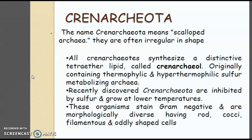It means scalloped archaea because they are often irregular in shape. All Crenarchaeota synthesize a distinctive tetraether lipid called crenarchaeol, originally containing thermophilic and hyperthermophilic sulfur-metabolizing archaea. Recently discovered Crenarchaeota are inhibited by sulfur and grow at lower temperatures. These organisms stay gram-negative and are morphologically diverse, having rod, cocci, filamentous, and oddly shaped cells.